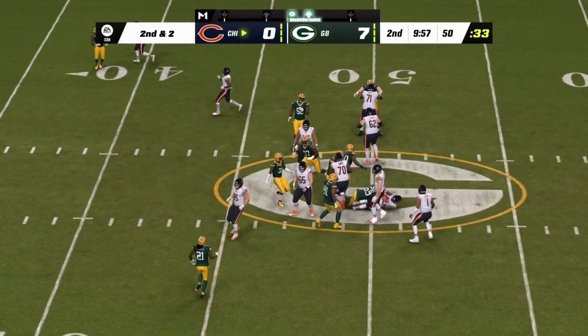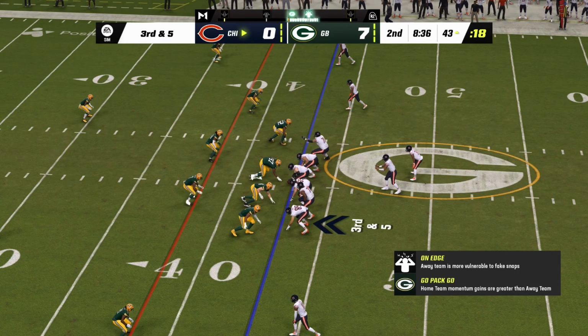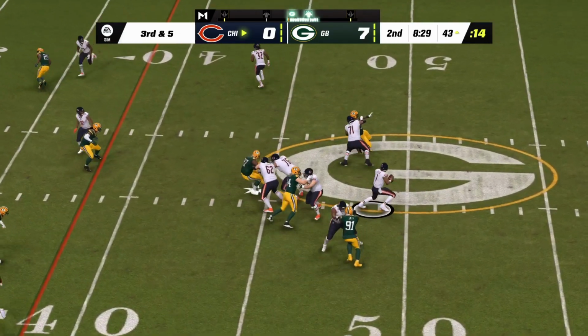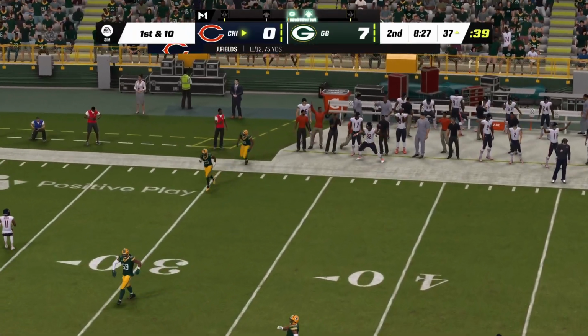Fields leaving it with Montgomery here on the option. That gain did it to perfection. The Bears on 3rd down. They've been okay, 2 for 3 thus far. This will be 3rd and 5. Here's Fields. To the sideline, and oh, that's well done.